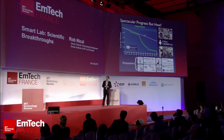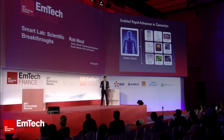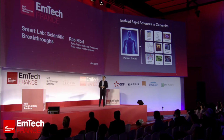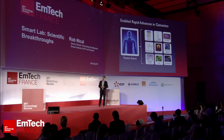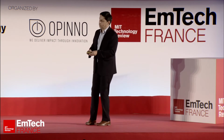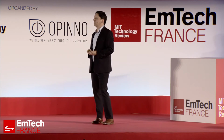This amazing decrease in sequencing costs has enabled us to attack lots of areas. And so the purpose of the Institute is really to understand our own biology at a molecular level, to understand our own disease biology at a molecular level across lots of areas. So I showed you genetics of cancer as an example, but it turns out that as our technology got better, we were able to look at other things.